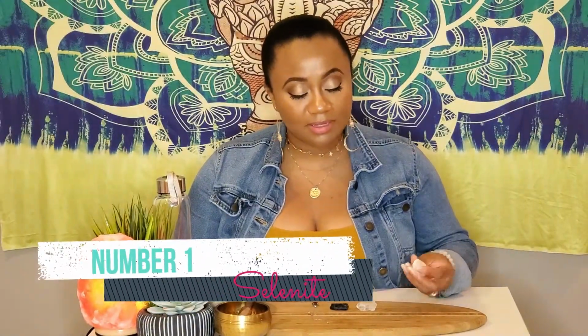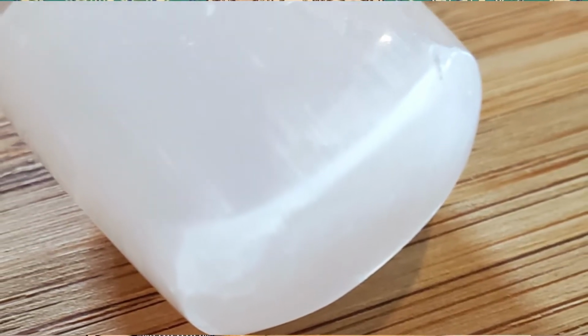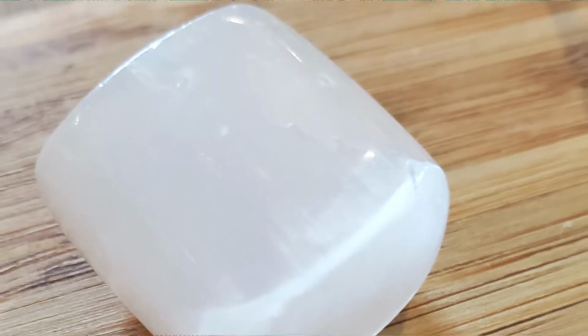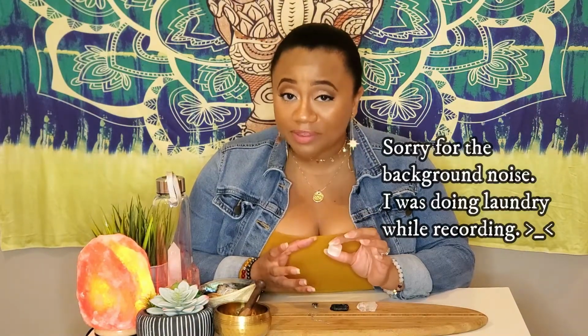So for today's first crystal, let's start with selenite. What I really love about selenite is that you don't have to cleanse it frequently, and by cleansing I mean you don't have to use sage or Palo Santo, and if you're not familiar with that, then I'll be sure to get back to you on that. I have some right here actually.